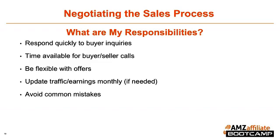One of the other things you're going to need to do is to update your traffic and earnings monthly if needed. So let's say, for example, that we get your listing up and live and available to our buyers on March 15th.